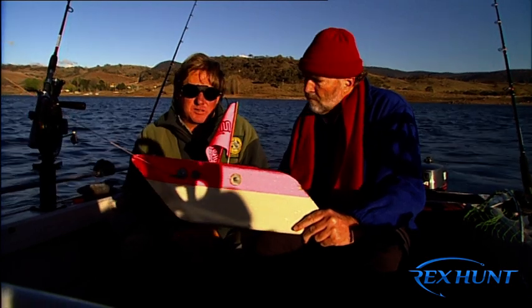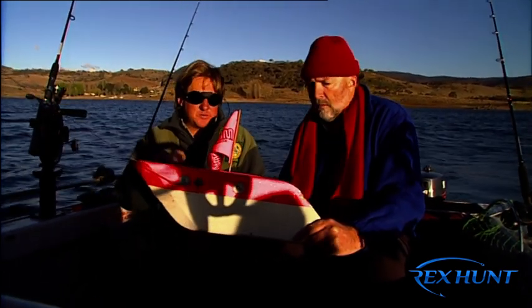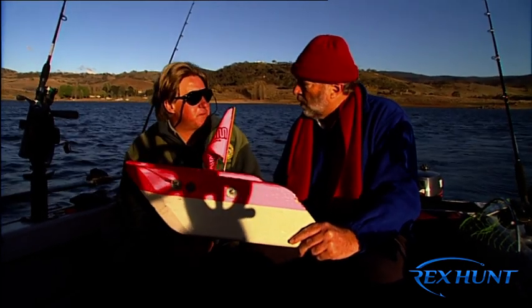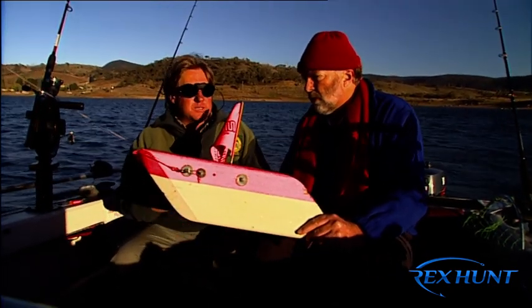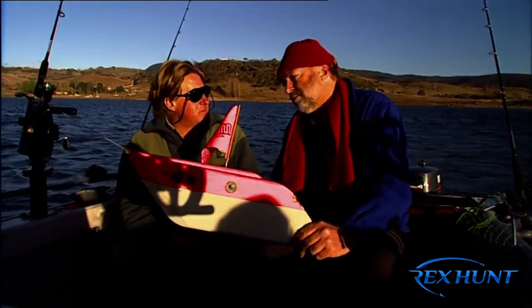It was introduced into Australia probably about 10 years ago. They've been using them in America for a long time. The main reason that we use them, I suppose, is to spread lures out from the boat, to get the lures away from the boat, so the noise of the boat, the engine noise, everything else doesn't scare the fish away. But it has a lot of other uses as well.